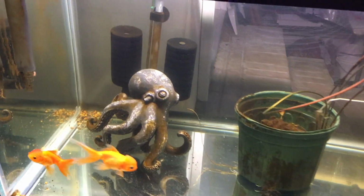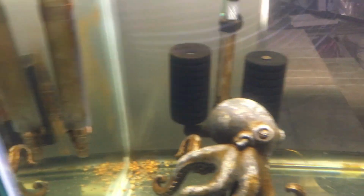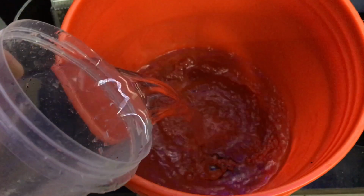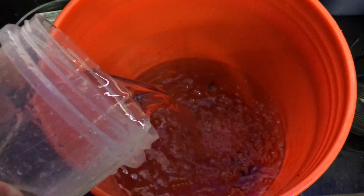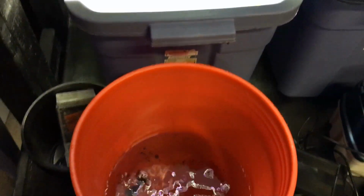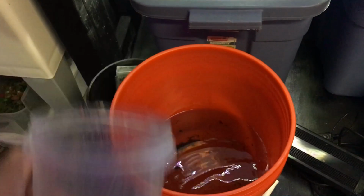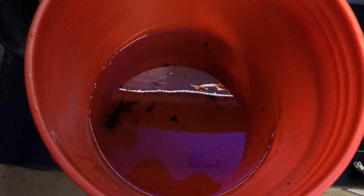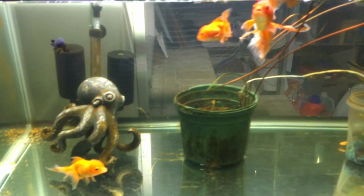It's a 40-gallon breeder. Because the temperature is way different, I'm just kind of acclimating them with some of the water that's in here, and then I'll just pull them out by hand. So that's what I've got going on with these right now, just doing it slowly. That's the second cup of these that I've poured in here, and then I'll pull these guys out by hand, and we'll drop them in here in a little bit.